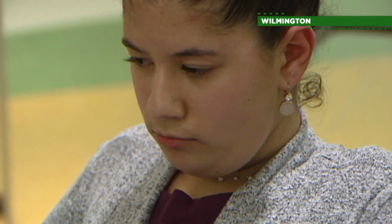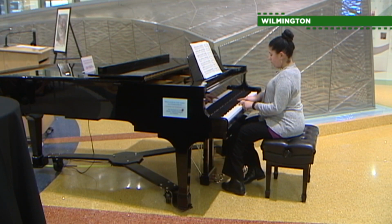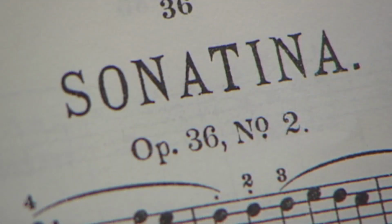19-year-old Joanna Costa loves music. She's playing the piano in the atrium of Alfred I. duPont Hospital for Children in Wilmington, where she's received treatment her whole life. I was born with arthrogryposis multiplex congenita, or AMC, where for some reason the baby doesn't move in the womb, and so it affects the muscles and joints.